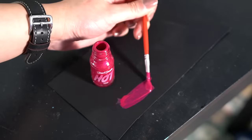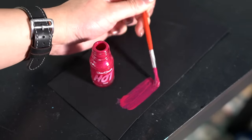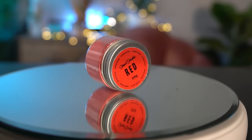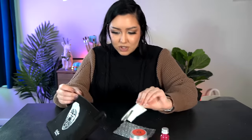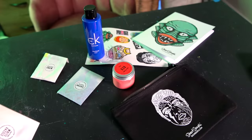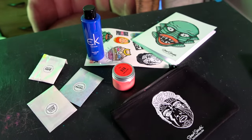Looks like we have a brand new color by them. This is Stuart Simple's Hot, which is an insanely hot pink color. Some really hot red pigments. And it looks like a bunch of glitter that spilled all over the place. So that's nice. I didn't realize how much extra stuff we got.